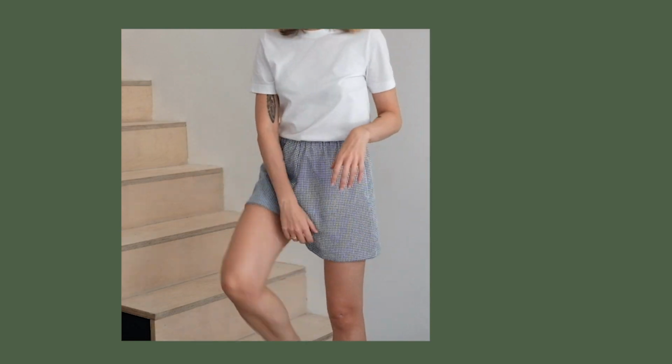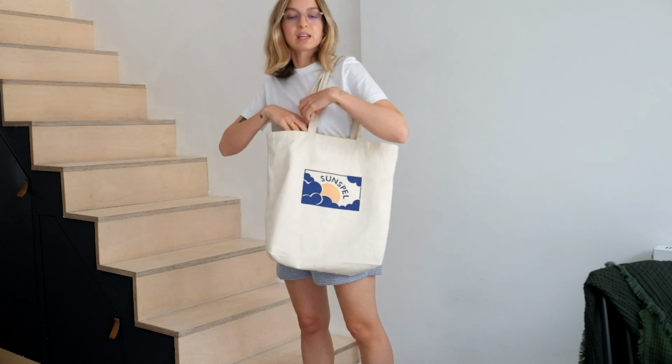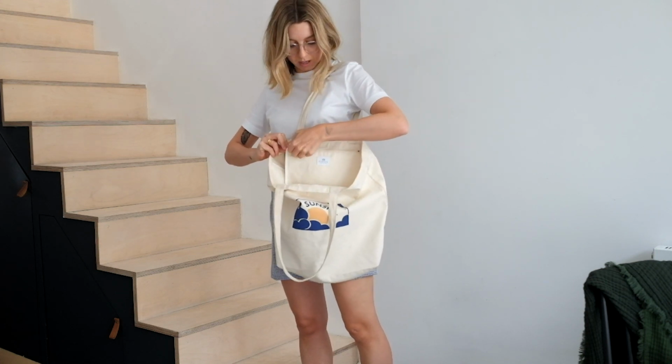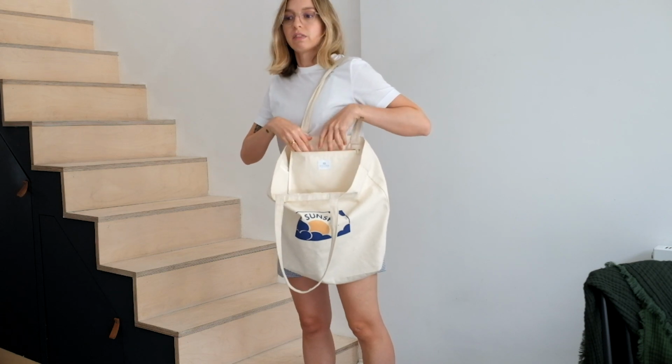And then shoes, trusty old Muji trainers. And again, M&S socks. I mean, there's going to be a lot of the same things being repeated in these Week in Outfits videos. Because I've got a lot to buy, I'm going to use this Sunspel tote bag. Such a good size, you can fit so much in here. Also, this inside pocket is very good. It's got a zip on it as well.